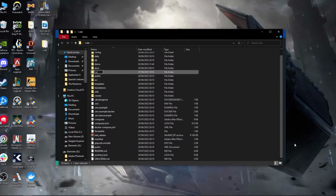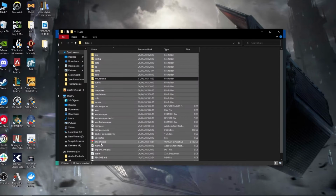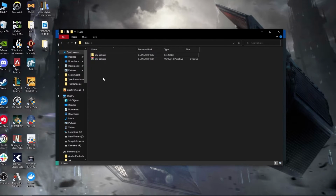Now you'll need to make a folder on your computer somewhere to put all these Lute files. It doesn't really matter where, so let's just say the desktop. Make a folder called Lute, then in that folder you'll make two more, one called Lute_release and one called Lute_backup. Now, drag that zip file that you downloaded into the release folder and unzip it. All the files should be in Lute_release.